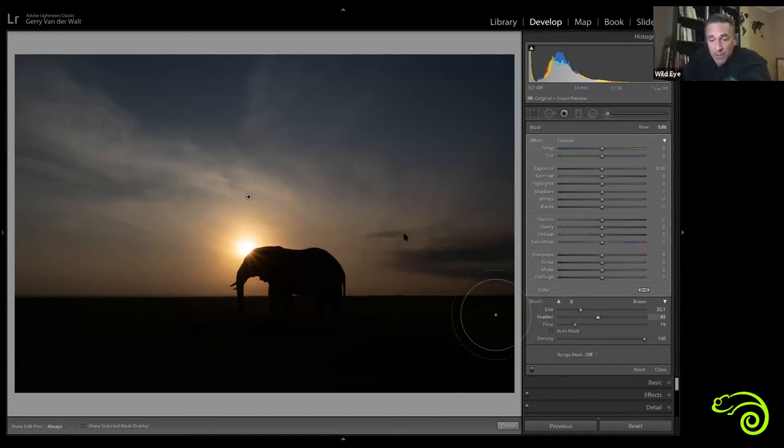Feathering. Now, I'll talk about feathering in a second, but what I want you to watch is if you look at my brush, there's the thick circle and there's the thin circle on the outside, right? The feather changes the distance between them. Watch. Okay? So if you do not know what feathering is, this is the short version.